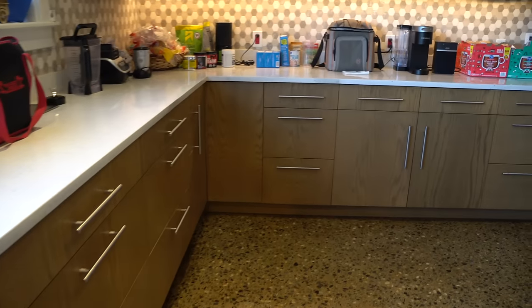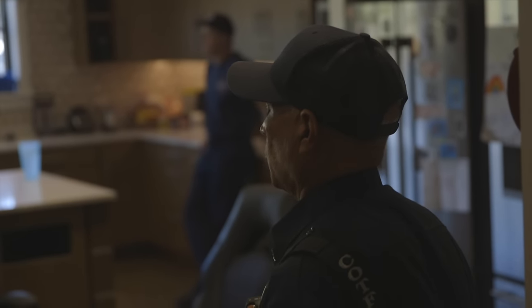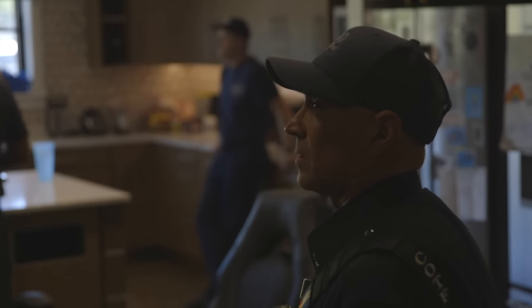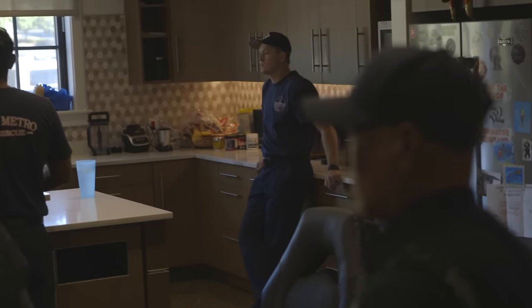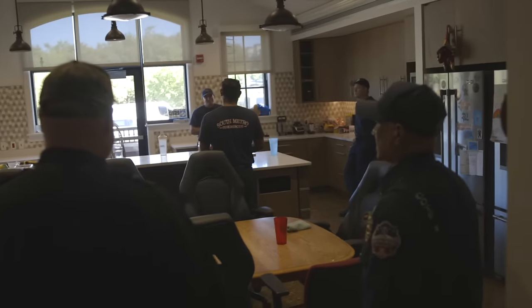I love the open feeling of this kitchen. It almost feels like a home kitchen. Some of the stations we've gone to were very industrial. Don't get me wrong, I love those stations, but this one has a different feel to it. It feels like I'm in grandma's kitchen. It's just a bigger one. It's really nice.